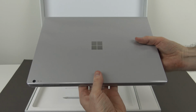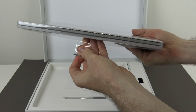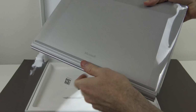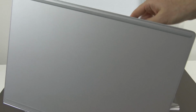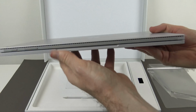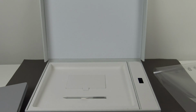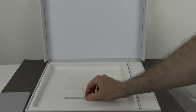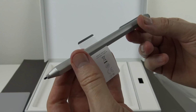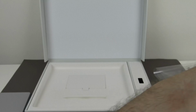Laptop first, tablet second, and there's a little lip here which we can just turn it over, pop it off. Off comes the plastic, set that aside, and there we go. Pop that over there for a second and we'll have a look what we can expect in the rest of the box. So the pen, the familiar pen, very similar to the Surface Pro 4 pen, if not the same.